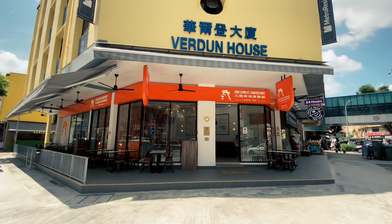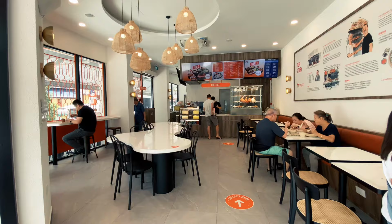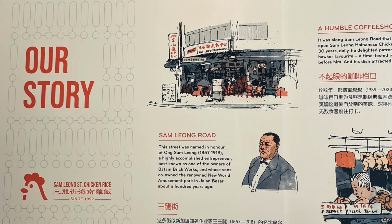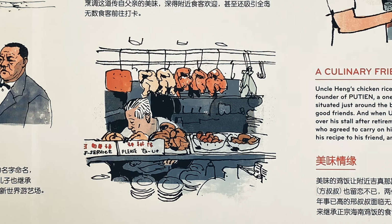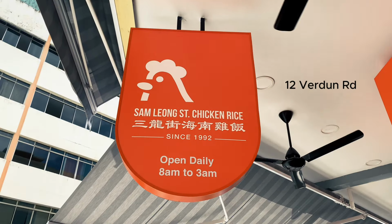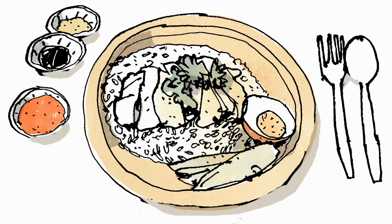And this is how the mural turned out in the store. So if you live in Singapore or if you're just passing through, check out Leong Street Chicken Rice or Chicken Rice with their chili, and you can check out the mural too.